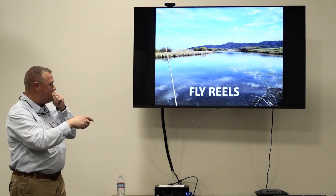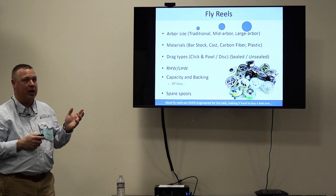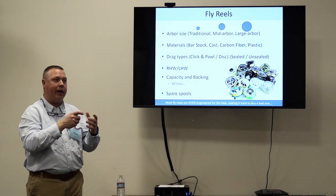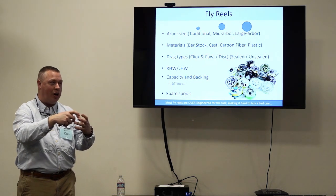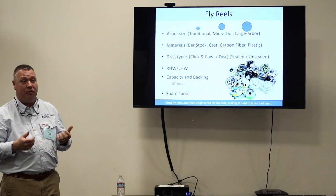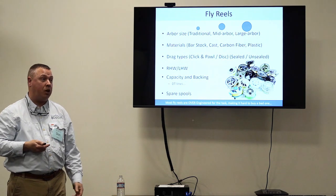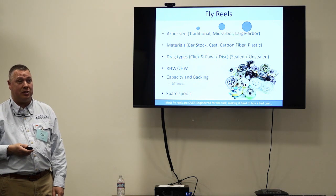Fly reels. The discussion on fly reels got a whole lot shorter because fly rod reels have gotten a whole lot better. Unless you're buying something on, like Amazon that's probably in a brown trout print and it costs $20, it's hard to buy a bad fly reel. If you're buying something in a fly shop, like a reputable brand, buy what you want based on budget and what color it is. You can't buy a bad fly reel these days.